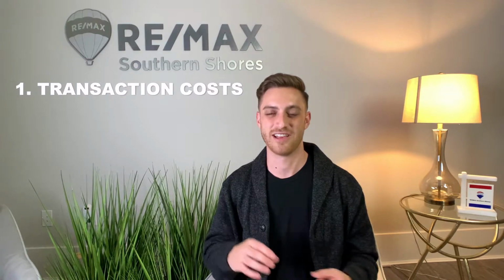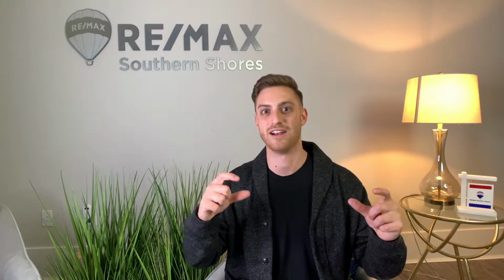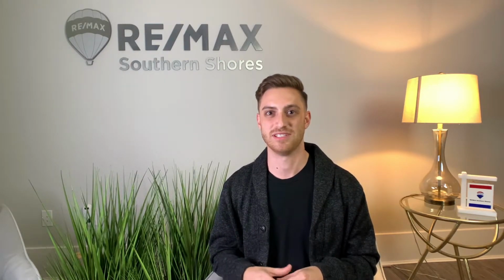So for this section, we're going to go in order of how they pop up on the contract, the first being transaction costs. This includes things like your certificate of assessment, your working capital, your capital contributions, or other HOA transfer fees. This all has to do with the HOA, and on the South Carolina contract, there's actually a little checkbox that says either buyer or seller. So your certificate of assessment is what is used to get all of the documents from the HOA management company. So the lender, the closing attorney, the buyer, they all need official documents and information from the management company of the association, and they have to pay a fee to get that info.